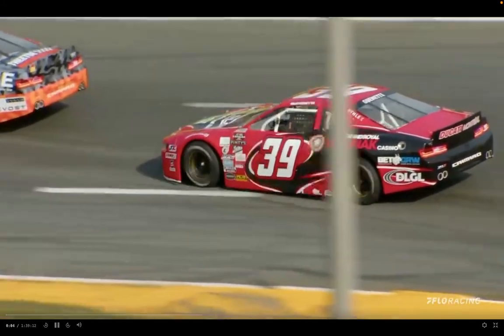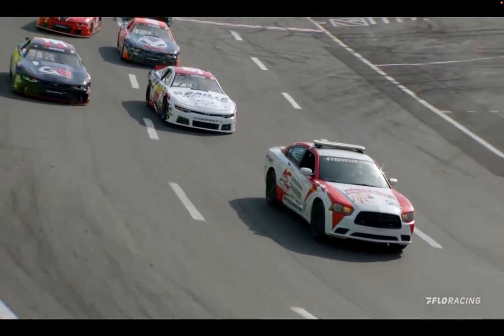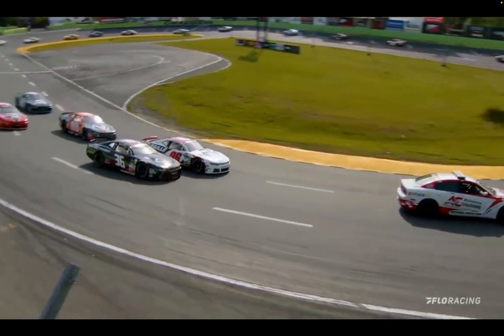As we take the green, Mike Charest, the flag man, saying 1 to go. Double them up, tighten up that field. Next time out of turn number 4, we're going racing.